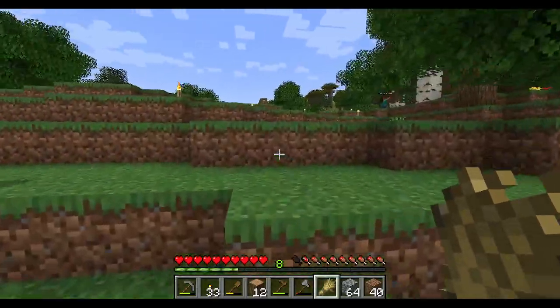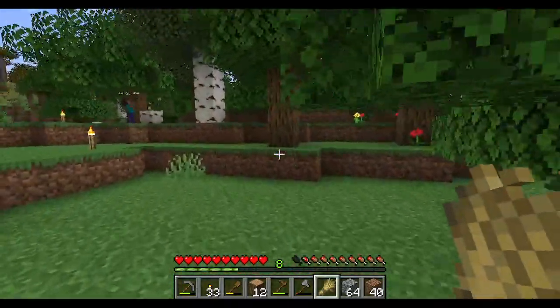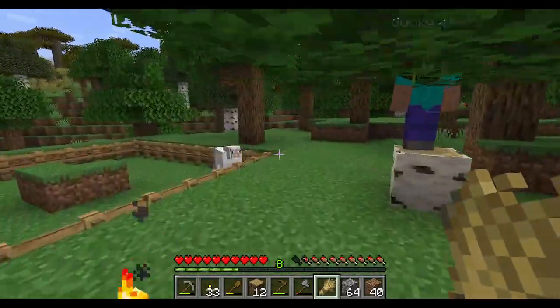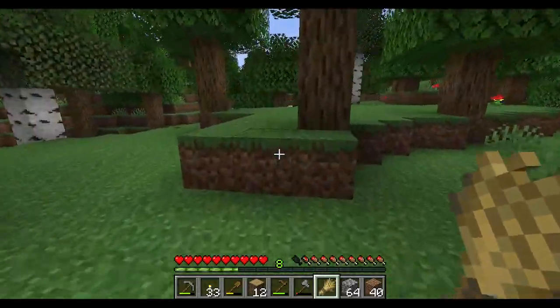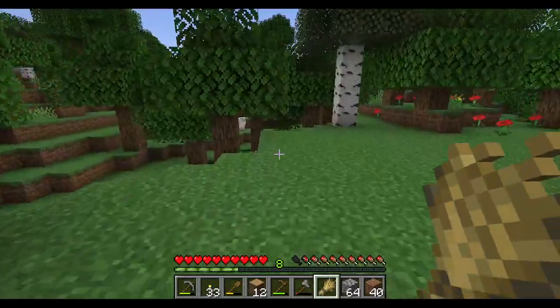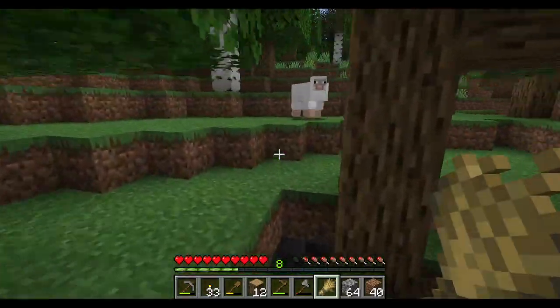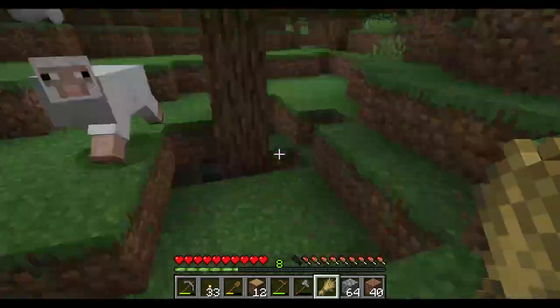Do, do, do, do, do, do, do. I'm just walking around carrying wheat. Great song. Copyright Minecraft. There's a sheep. That's when you get that passive income rolling in. Oh yeah. Sheep sees me. Hello.